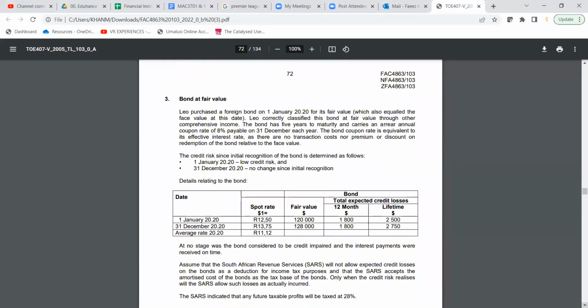So Leo purchased a foreign bond on 1 January 2020 for its fair value, which also equaled the face value at this date. Okay. Leo correctly classified this bond at fair value through other comprehensive income. You don't have to do classification. They told you what you need to do.